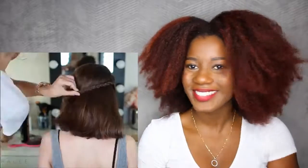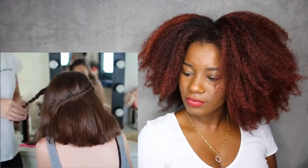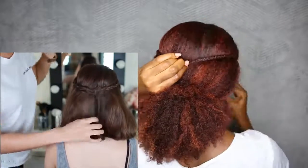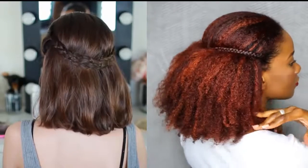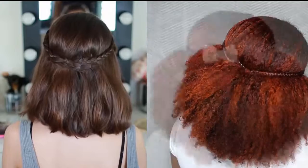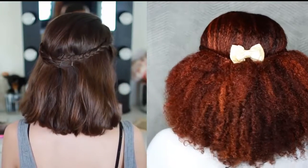Okay, this next hairstyle is a little less involved. All you take is two pieces of hair from the sides of the head and you do them in a regular braid, a fish braid, whatever type of braid you want to do, and then you bobby pin them back, and it gives you a nice pretty look. It literally took me 2 minutes to do this look. My hair is in a wash and go right now, but I imagine this style looking really nice with a twist out or a braid out or a satin braid out.